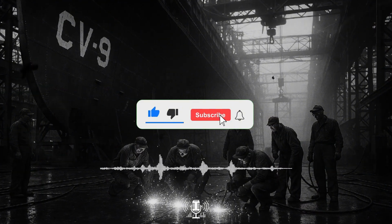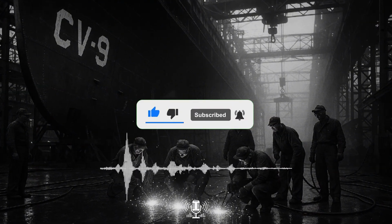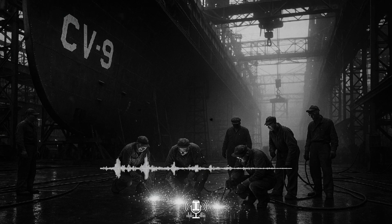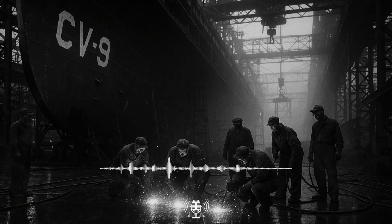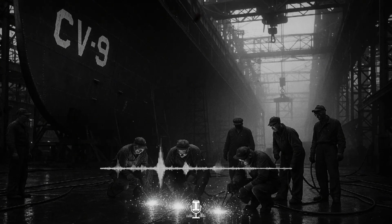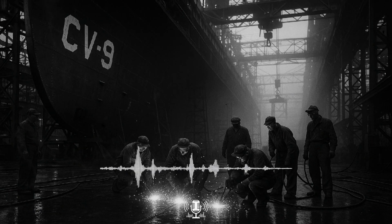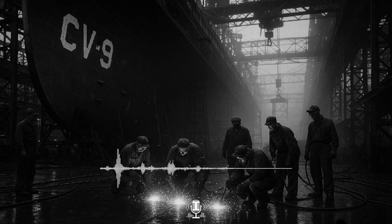Standard displacement, 27,100 tons. When fully loaded, 36,880 tons. A flight deck long enough to cycle 90 to 100 aircraft without pause. Nobody on that floor can see the future yet, but this single design will kick off the most aggressive carrier building sprint the world has ever seen.